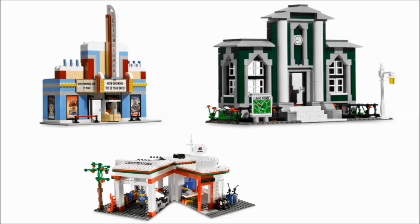The chapel is a very good build. It's almost on par with the theater build, and I just like the designs and colors they use with it. The dark green color really brings it out. And then the service station is a very cool looking 50s style service station, which has a car wash feature and a little convenience store inside.